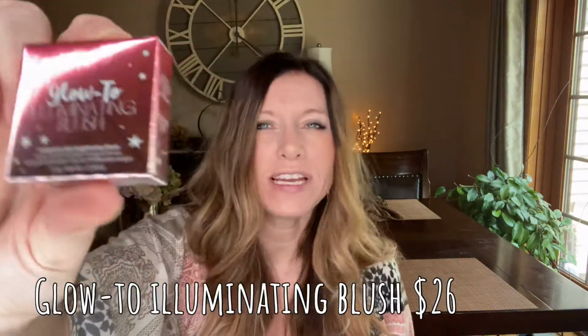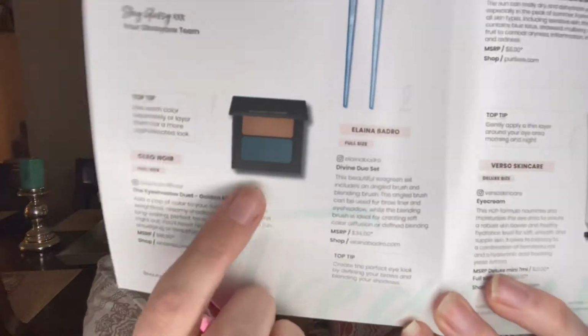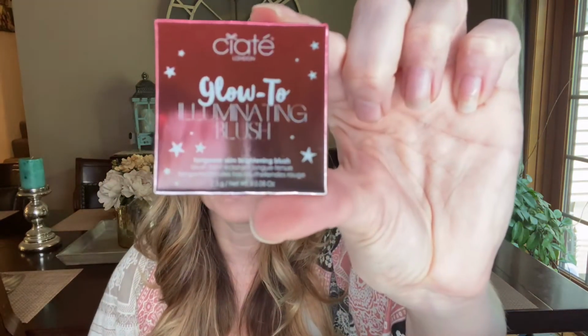Now I did receive a note saying that we were supposed to actually get an eyeshadow duet right here, but they were having some issues with that product. I don't know if they weren't able to get it or if they ran out. I don't know the whole situation there, but instead they replaced it with this blush, which actually, to be honest with you, I would prefer this rather than the eyeshadow. I'm not really an eyeshadow kind of girl, so this blush will probably be used a lot more than the eyeshadow would. So let's take a look.